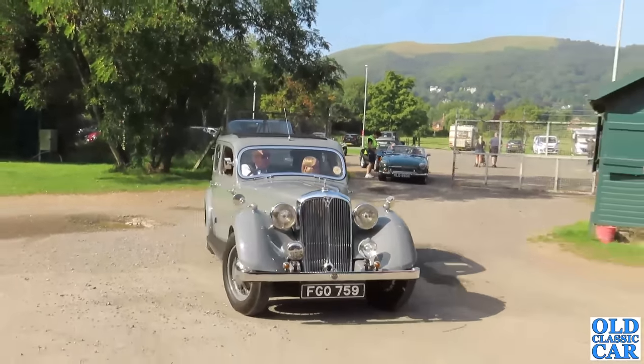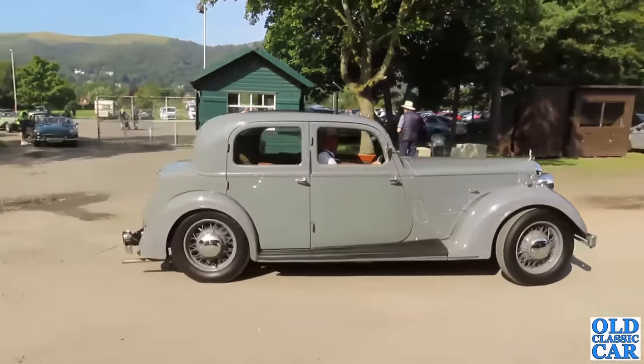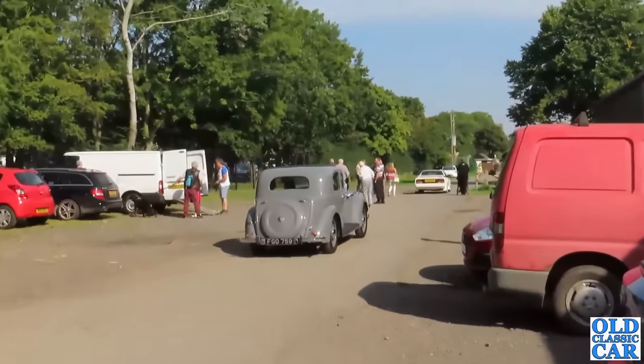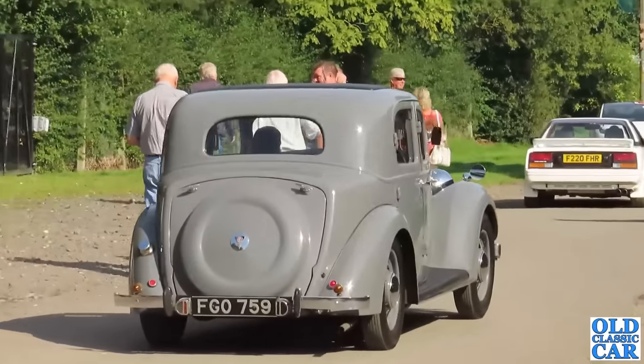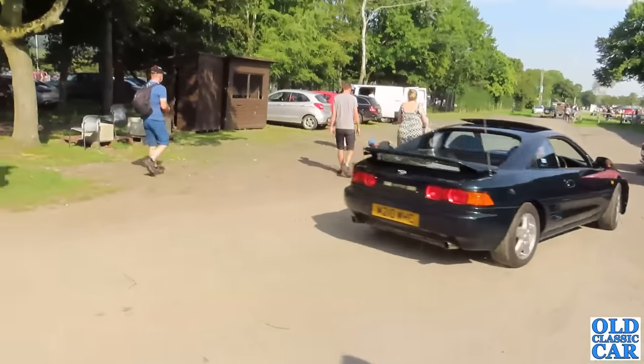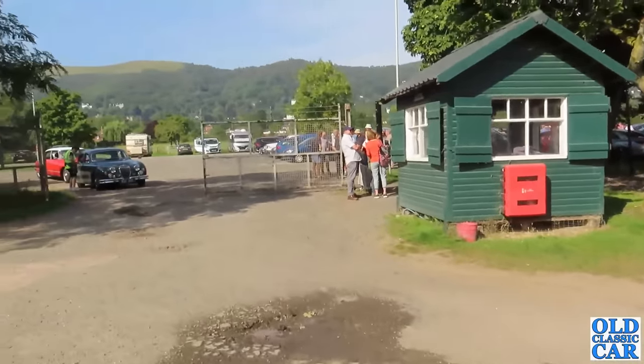Beautiful Rover P2, a sports saloon as well, the lower roof line, which is a very, very sleek looking car indeed. Toyota MR2, one of the newer classics, modern classics that are here today in Malvern.